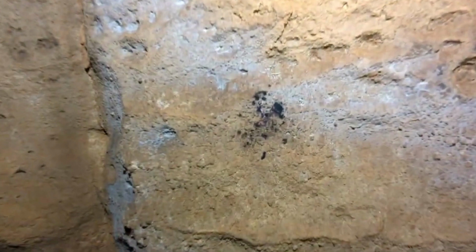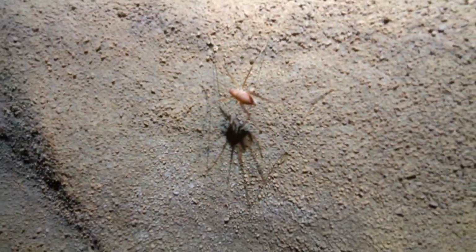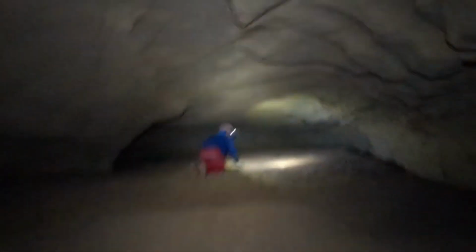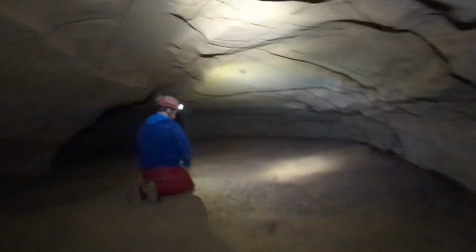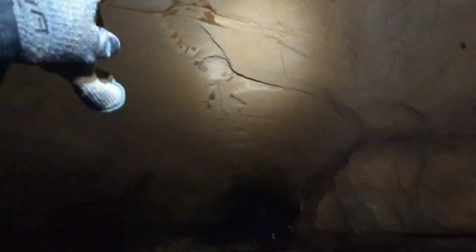Here's some more stoke marks. So it's pretty amazing how far Native Americans made it into this cave. That's what's called a camel cricket. There's some more bat roost stains. So here's some more. This actually has the charcoal below it. Like that. Okay. There's actually a lot of bat roost stains on the ceiling through this passage. Yeah. So bats have been using this cave for a very long time.